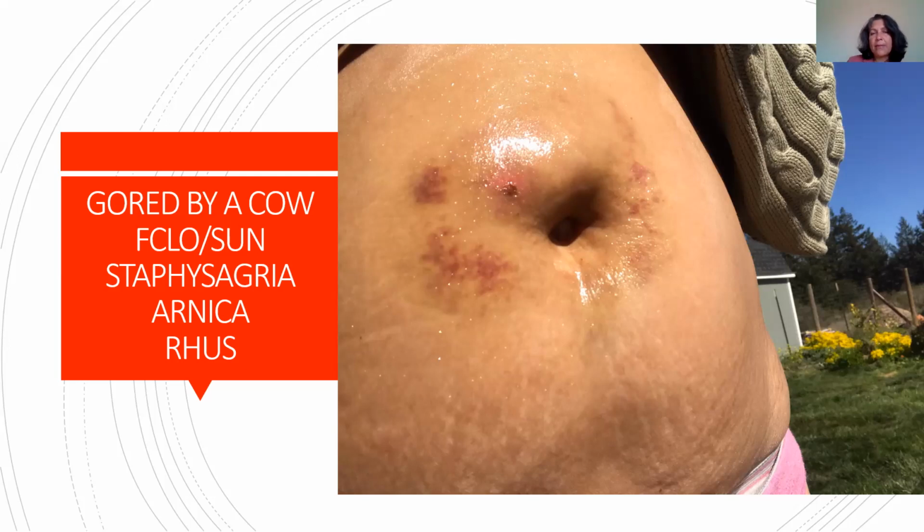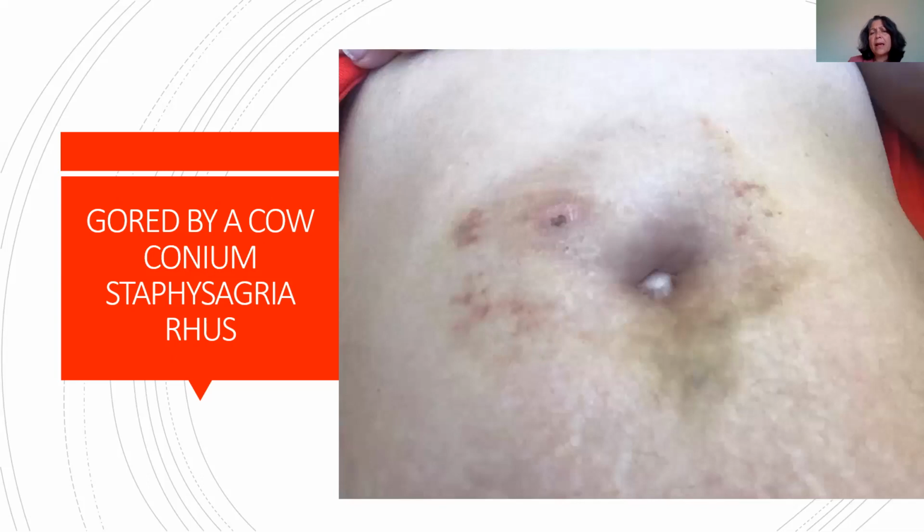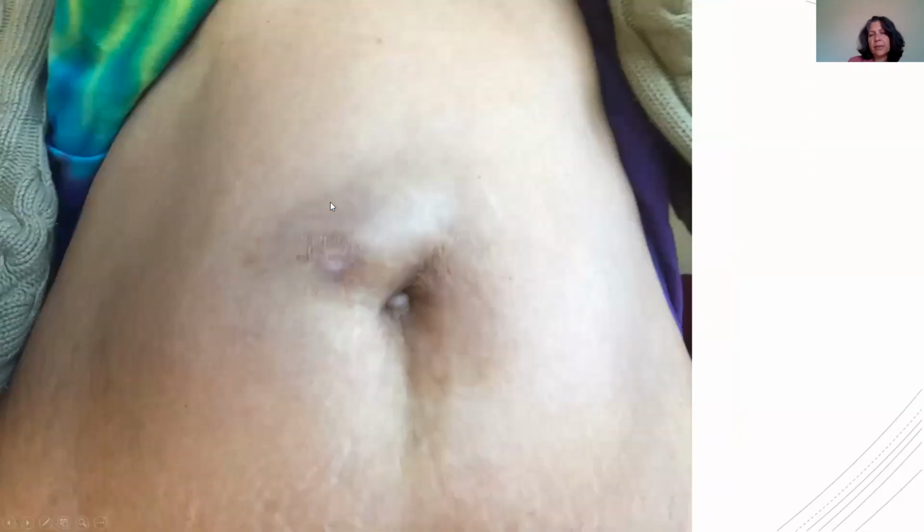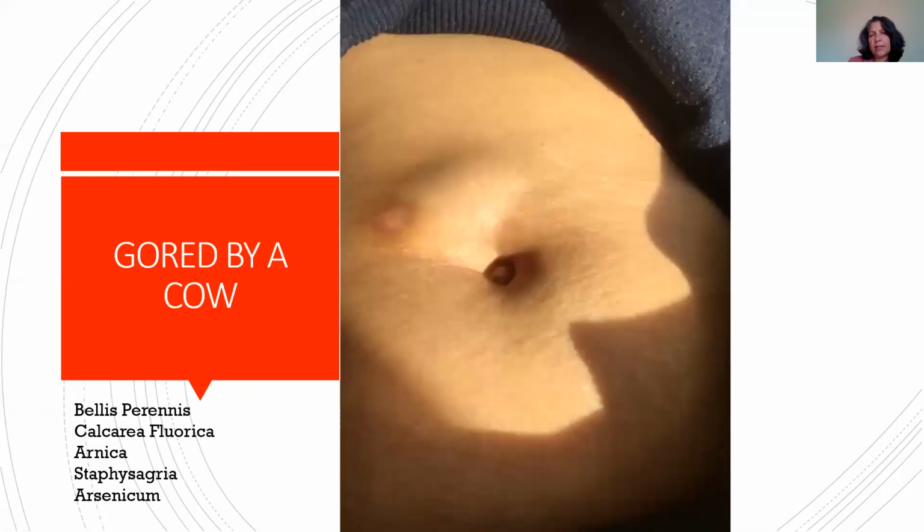There's a little scab on the horn where the horn hit me, and the scab fell off. So there's a very tiny wound over there. But then this all vanished, all went away, and look what is popping up instead. What is popping up is this little nodosity. This little nodosity right here. And that is what I currently have.